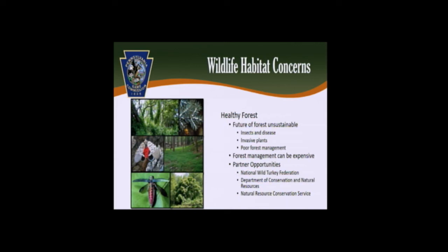So partner opportunities out there for this: National Wild Turkey Federation, DCNR, and NRCS. Again, all have initiatives focused on quality forest management, and they have additional funding opportunities there that we can work as partners.